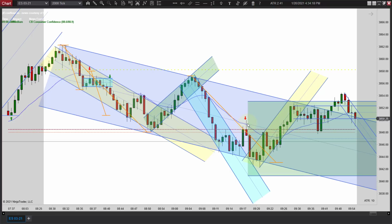Again, you got the midline, the EMA, second entry short, now that's a perfect bearish signal bar. That's another reason that I like that trade. Go short right there, and that was just a quick, easy move.